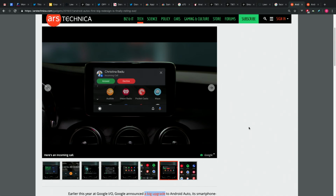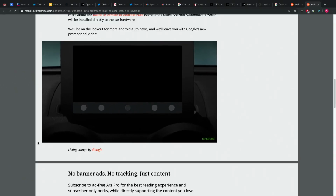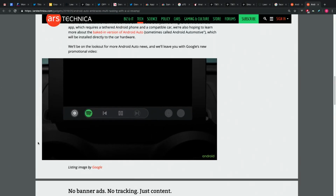So I think it looks really exciting. I'm glad there's finally an upgrade. It's crazy to think that it's been almost 5 years since Android Auto rolled out. That's wild. Oh, that was what the old one looked like. That's the one I'm familiar with. This looks so much better.